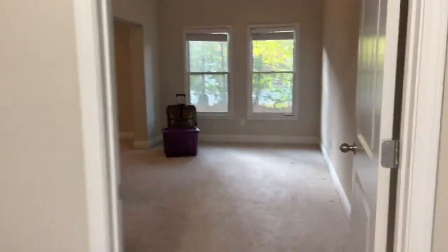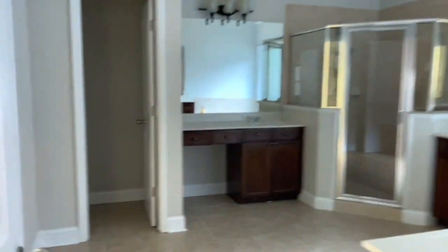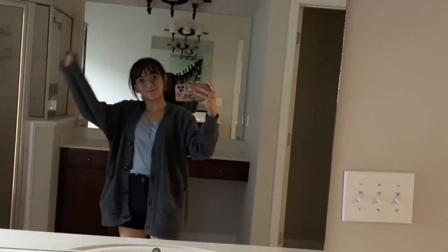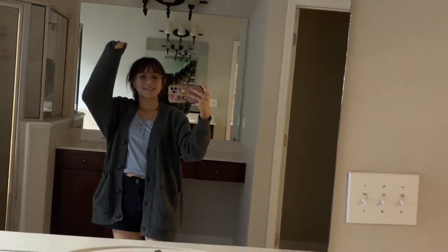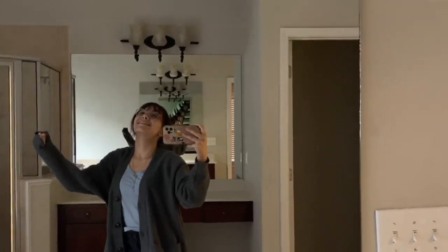And then this leads to the master bedroom, which is freaking huge. Over here is the master bathroom with the closet that needs to be painted. Look at all those shelves over there. Can you see? They don't end. So tomorrow is the official moving day. After all of these months, we are finally moving, and it's so exciting.